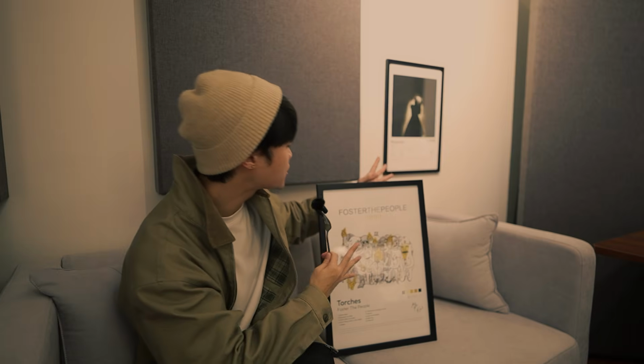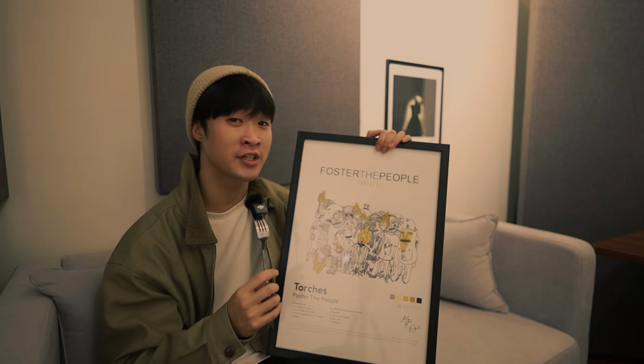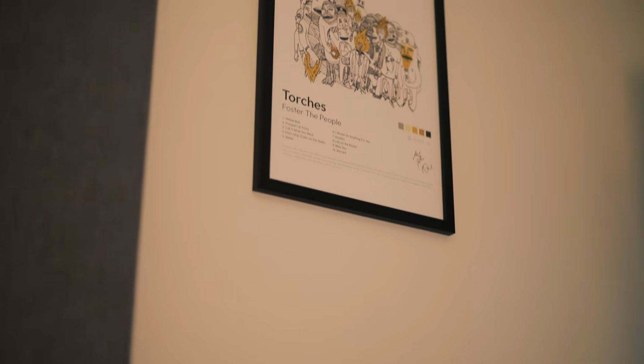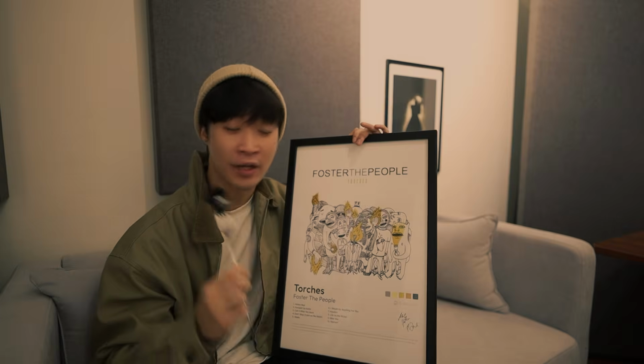So first we have Foster the People. You might be familiar with one of their songs, Pumped Up Kicks. I love that song, one of my favorite songs. And this was actually the first album that I listened to fully, when I was young. However, design-wise, I do feel like my favorite one is Keshi's album Requiem, so I made this as well.